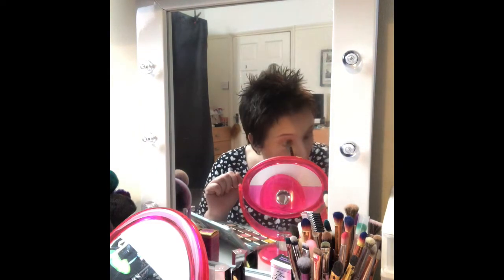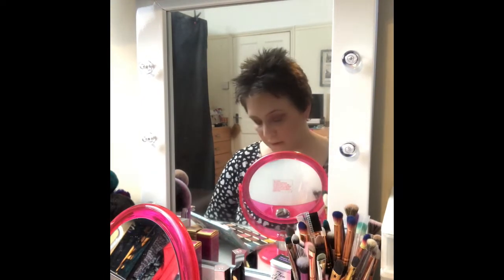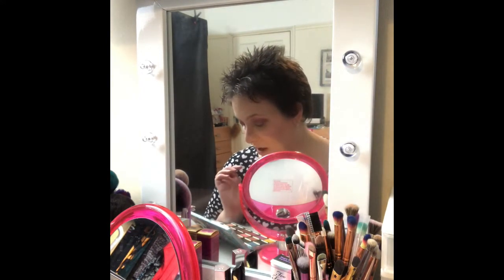So that's one eye done. I'm just going to do exactly the same to the other eye. Right, that's both eyes done. So I'm now going to use a flat brush and put Eye Rough You, which is this shade.